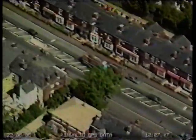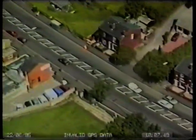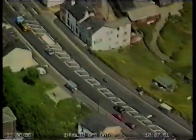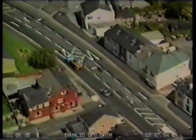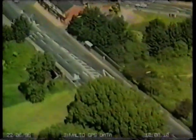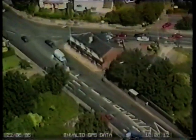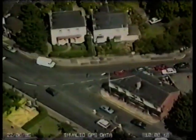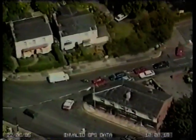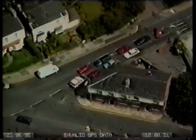Oblivious to the hopelessness of his predicament and the safety of a pedestrian crossing the road, he continues on his futile way until he eventually succumbs to the inevitable: arrest and punishment. In this case, 9 months imprisonment for stealing the motorbike and associated driving offences.